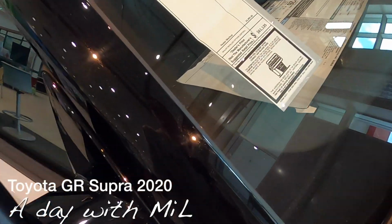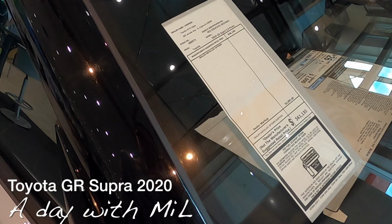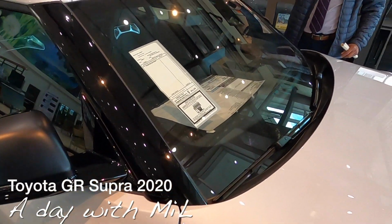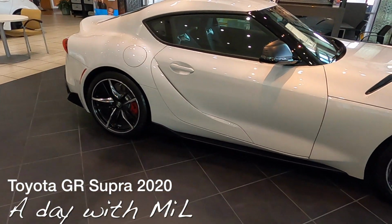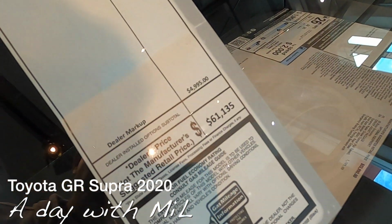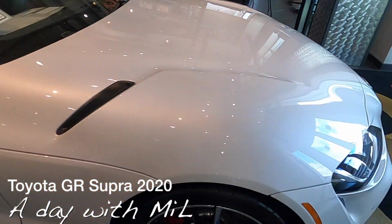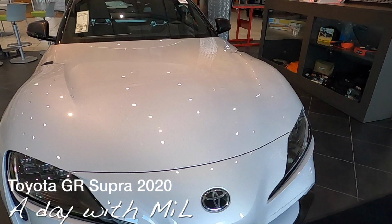Guys, it's Emil. We have this 2020 GR Supra. It's a 3.0 Premium, and they're selling this for $61,135. It's in the showroom. So yeah, this is pretty cool. Pretty neat car.